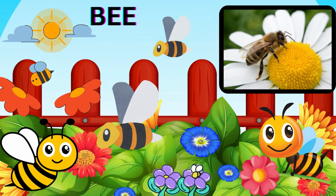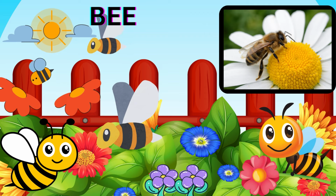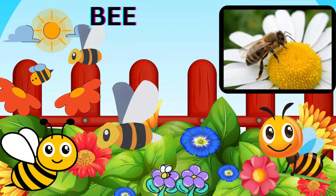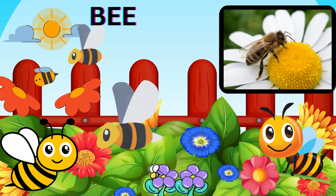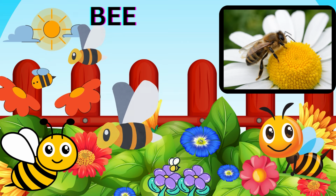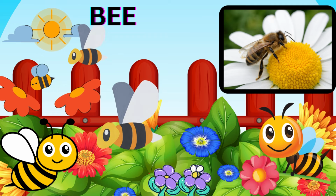Bees. Bees are amazing little insects with fuzzy bodies and wings that flap super fast. They come in different colours like yellow and black, and they're always buzzing around busily. Bees have a special job. They're like nature's little gardeners. They fly from flower to flower, collecting sweet nectar and pollen to make delicious honey.